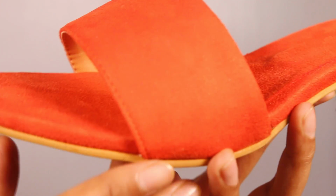I am in love with these. Even if I get more colors in this one, I am definitely gonna fetch them, because the feel of these is very soft and smooth. They look very comfortable, and it comes with this like 2 to 3 centimeters of heels. So it is gonna be a buy again guys, and this one is so pretty guys.